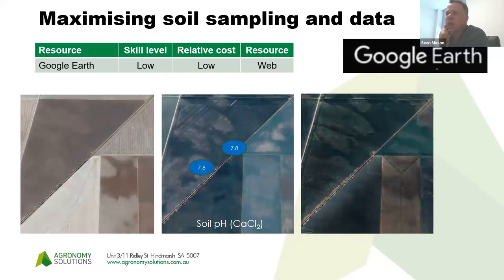We've got another patch there, 7.8. But in between that, we've got a neutral pH, so that's more that green patch there, which is moving out of the lighter gray country. And we've got some highly productive country in the dark zones, where pH drops back down to slightly acidic, but sitting nicely at sixes. So immediately we've got some areas of production and some areas of exploration to work out. Okay, we're putting our cores in these different zones to work out what the crop is doing, simply based off Google Earth.